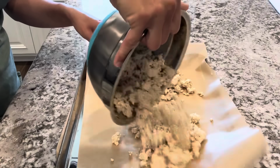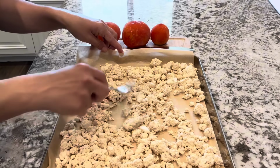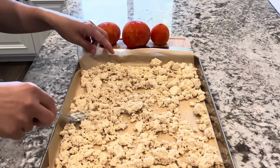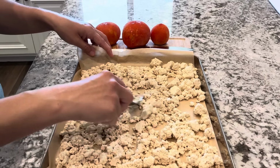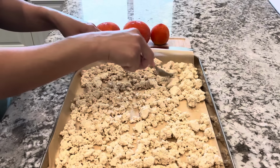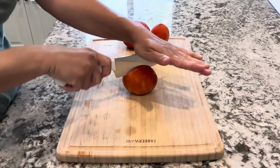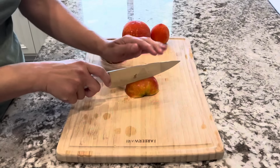So I'm going to add a pretty good amount of soy sauce, maybe about 1 to 2 tablespoons or so, and then I'm just going to spread that out on a baking sheet lined with parchment. I'm just going to make sure it's in a nice even layer, and then I'm going to put that in the oven at 400 degrees for about 35 to 40 minutes, and I'll be stirring that about halfway through, and this is just going to get it nice and crispy. Now in the meantime, I'm going to chop up my tomatoes.